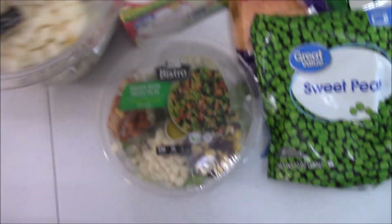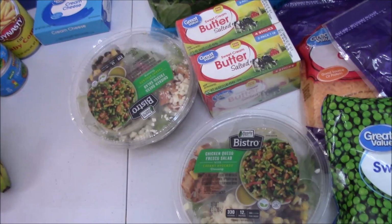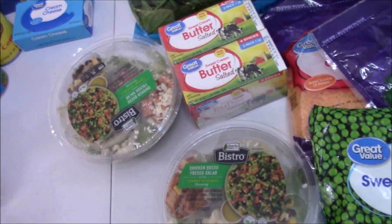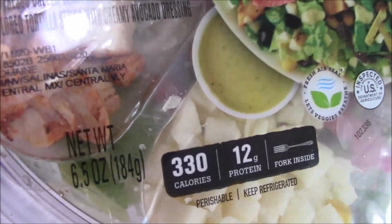I thought I was looking for some kind of used by date, and I didn't see it. I don't see any. Oh, here we go. Used by 1111.